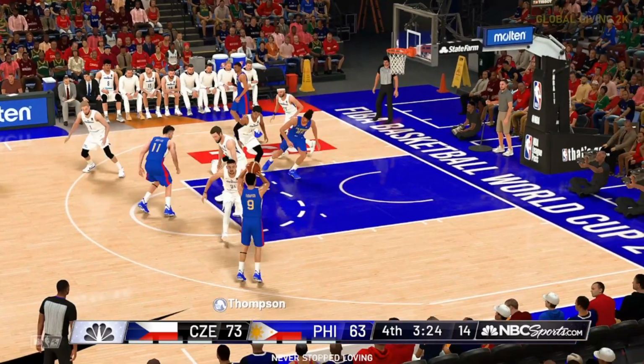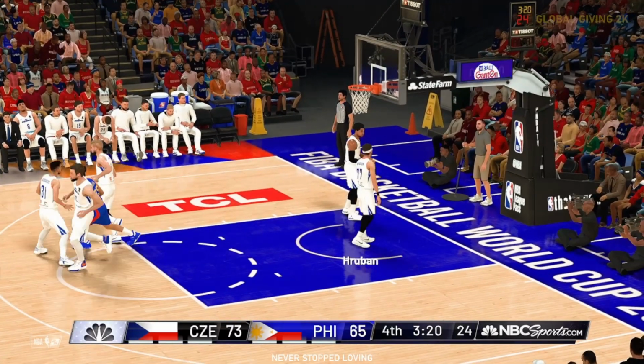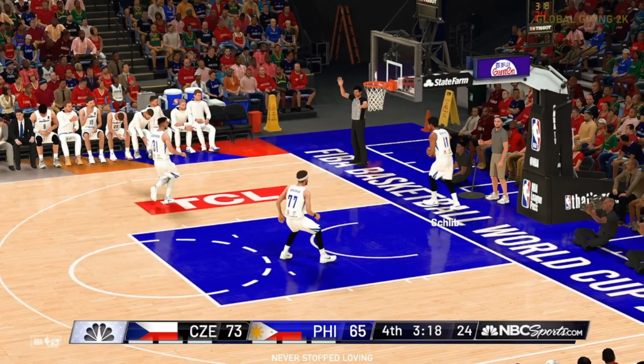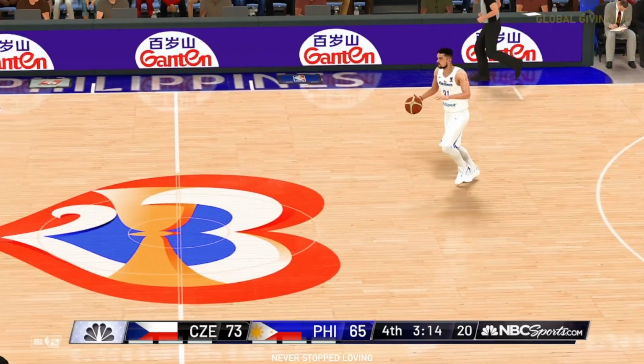Thompson outside. Shot is up. And he sinks that one, hitting the back of the rim on the way in. Unselfish. Moving the ball. Love to see this kind of offense.